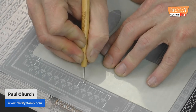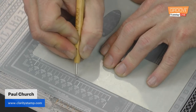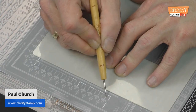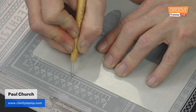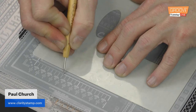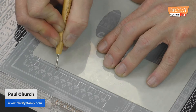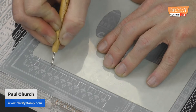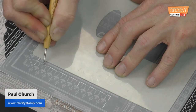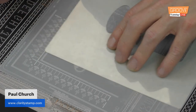Now, this particular plate, Queen Elizabeth, is really, really nice. It's very delicate. I just love these little areas here that you can use. You could incorporate this into any design that you already have. Because at the end of the day, the beauty of the Groovi system is that you can pick and choose the various different elements if you choose to, or you can just take the design and go with it.